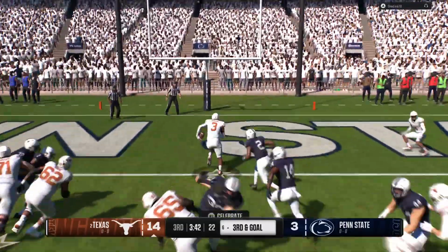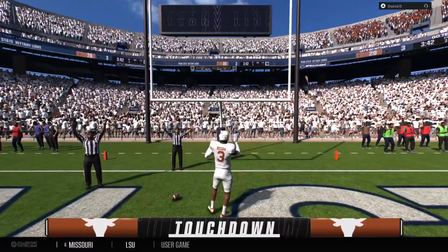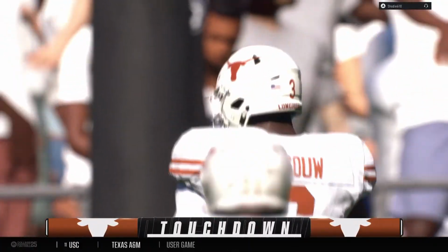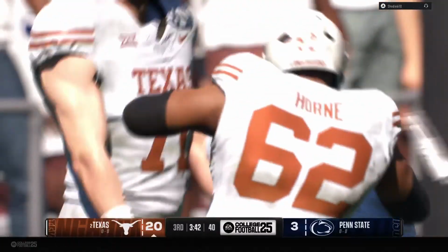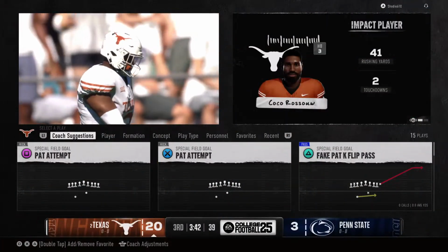On the run, it's Rousseau. And he'll race it to the house. Touchdown, Longhorns! Another rushing touchdown. That's now 2 on the game. This offense thought they could come into this one running the ball, being the more physical team, and they look like it right now.